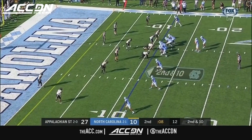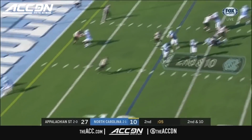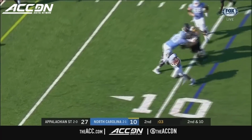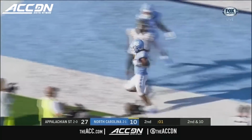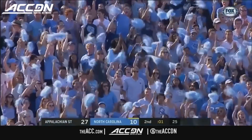Where the rubber meets the road. Can they punch it in? Can they find a way? Howell backs up and tosses it. This is Carter. Has a block. Carter to the corner of the end zone, and he high steps his way in for the North Carolina touchdown.